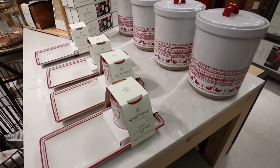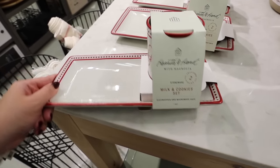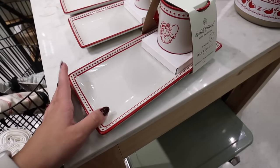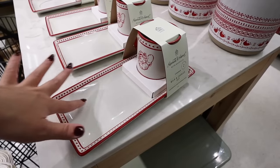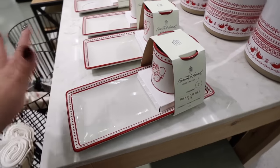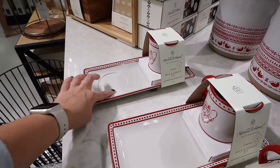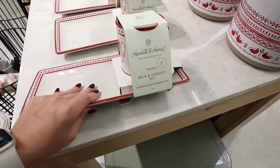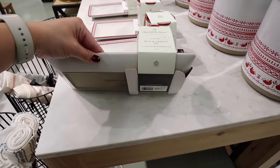They have a lot of great Christmas kitchen items, and I actually love the milk and cookies set this year. Look at the mug. It just has a really traditional holly jolly Santa, and then this matching tray. I do wish that it said milk for Santa and cookies for Santa on the tray, but not a deal breaker for me. And then you can see this one's packaged a little bit differently, but the mug does have a spot that it's designated to go in. This is so cute. Definitely something that I am looking to get this year, but I don't know if I want to get this one.